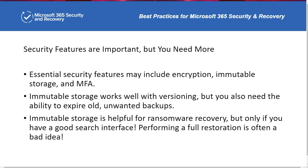So to show you what I mean, let's forget about Microsoft 365 for a moment. And just for the sake of simplicity, let's pretend that you've got a file server and it's got a couple million files on it, and that file server gets hit by ransomware. Well, let's say that that attack starts at 10 a.m. You're not going to have a couple million files that are encrypted by 10:01. It's just not going to happen. Ransomware doesn't work that fast.